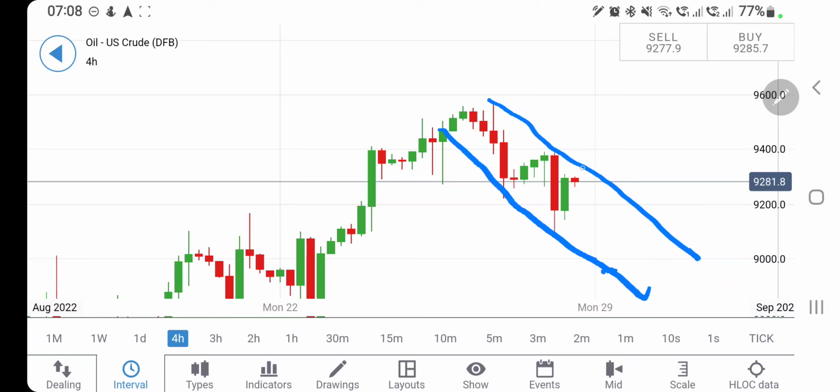So yes, the only long entry as I said is above 93.5, beyond which you can take a long entry, expect 94 as the resistance, and beyond that you can expect it to fly for 95, 96, and beyond 96 again 97, 98 zone can be seen.